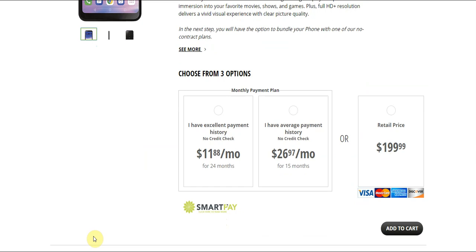Guys, you have the option to pay for this. Most of the time you can pay the full retail price, which is $199.99. You get some rate credit, it's $11.88 a month for 24 months. You have the other credit, it's $26.77 a month for 13 weeks.